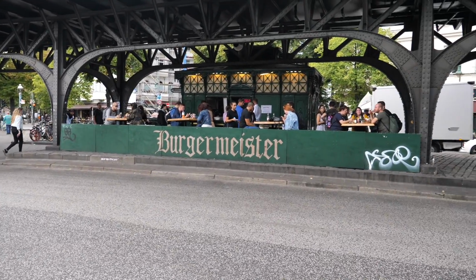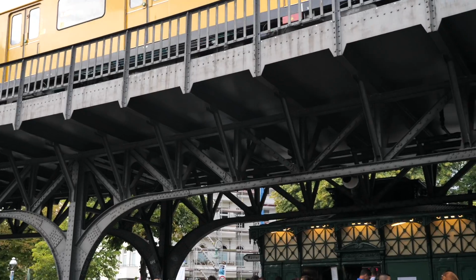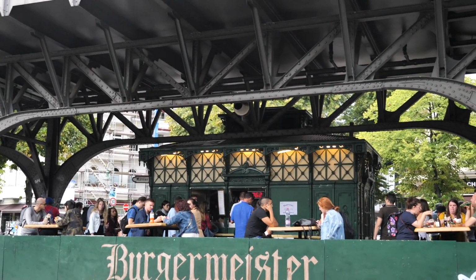The next stop is for a burger, and this is meant to be one of the best burgers here in Berlin. And what's a bit unique about it is that it's, for one, right under the train tracks there, but it's also in a disused public toilet, so it's a pretty cool location as well. Let's go check out this burger.